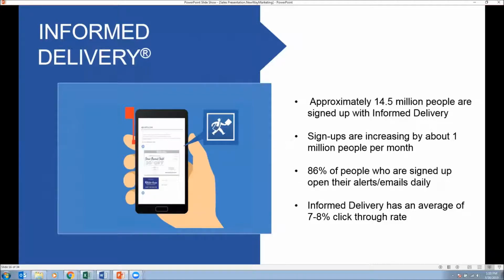So it's another opportunity for you to get in front of that end user customer and another opportunity for them to get to your website and engage in business with you. It's also going to move your mail piece to the top of that email or notification. So it's the first image or offer that they're going to see. And the stats on Informed Delivery are out of this world.